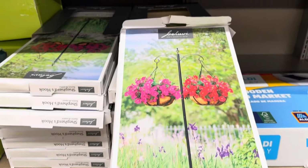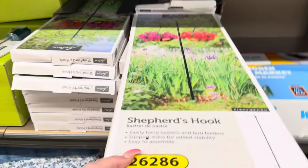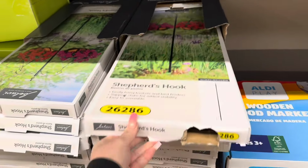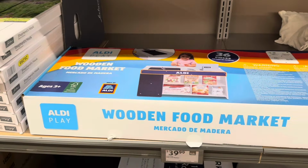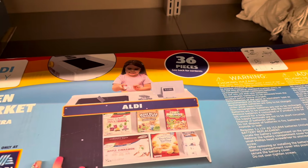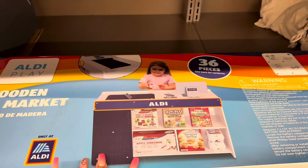$9.99, they have the shepherd's hook where it can hold 2 different plants. That wrought iron metal, I bought one from ALDIs years ago and it's still doing well. So $9.99 is a great deal for the shepherd's hook. One ALDIs Play food market left for $39.99. How cute is this? Perfect for if you've got a little kid.